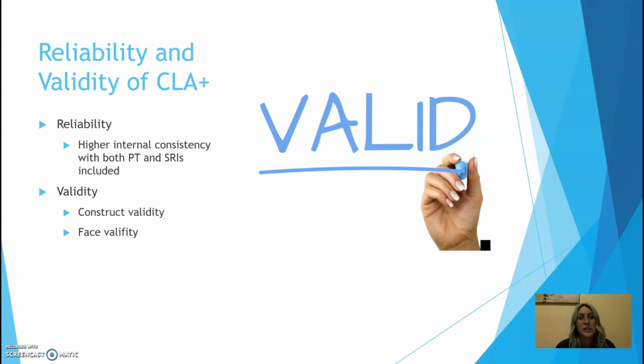So as far as reliability is concerned, when we are looking at this, we first need to go back a little bit and look at the original CLA that was produced. The original CLA had a really high Cronbach's alpha. It was actually a 0.8 on an institutional level. So that means looking at an institution-wide assessment, that there was a higher internal consistency, which is great. It means that, overall institutionally, we are high in reliability.